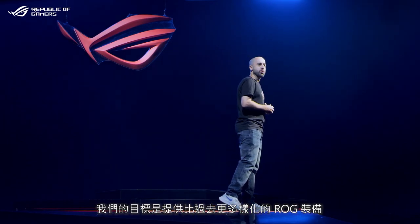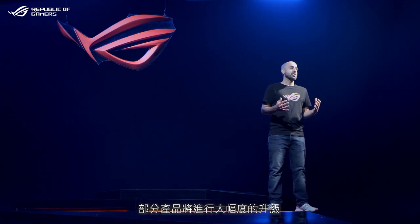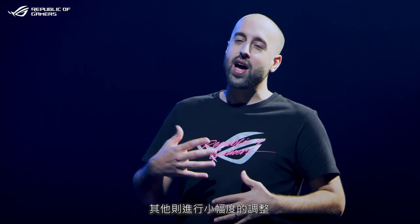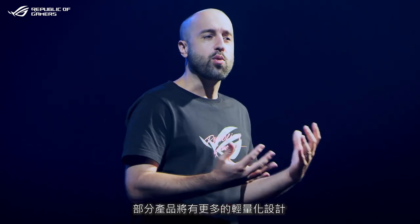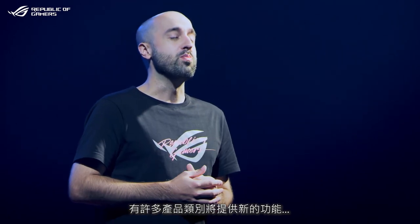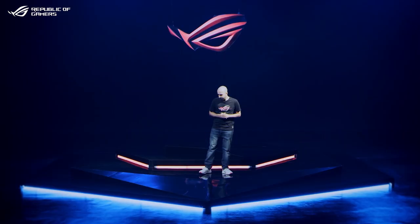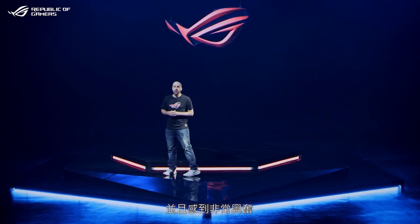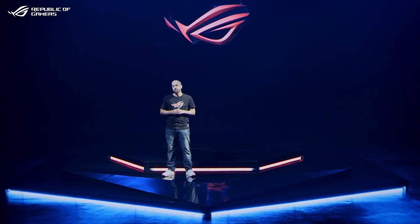Our goal is to offer more ROG build diversity than ever before. Some products have received huge upgrades. Others have had more subtle tweaks. Some of it's better performance, some have less noise. We have more lightweight design in some products, and we're offering new features to many of our categories. We have so much in store to show you here today, and we're very excited.